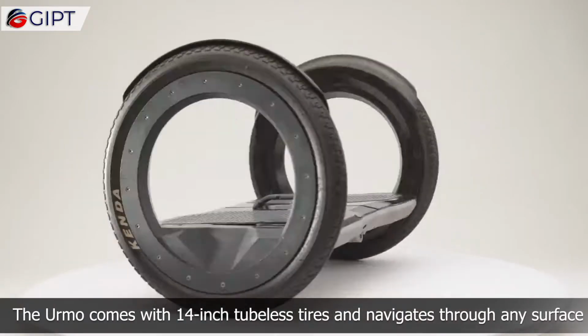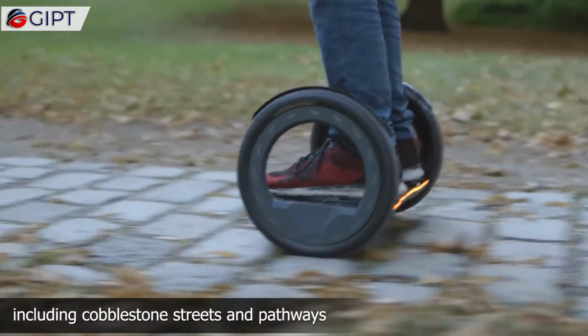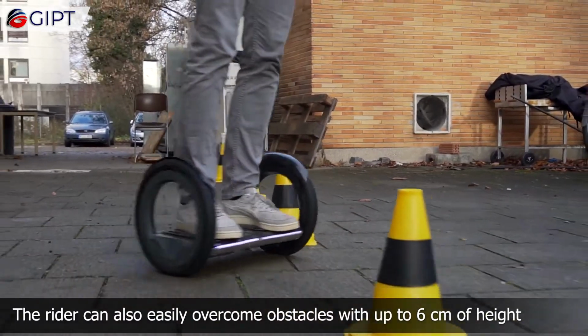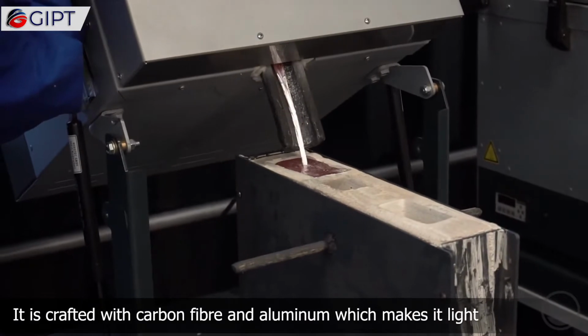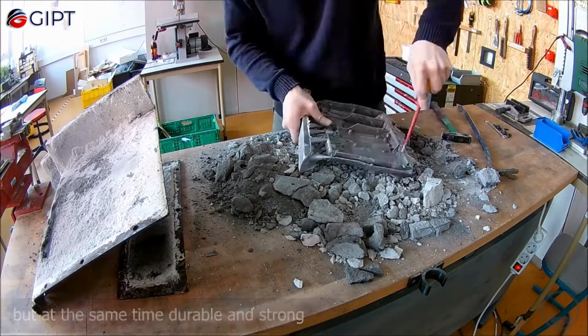The Urmo comes with 14-inch tubeless tires and navigates through any surface, including cobblestone streets and pathways. The rider can also easily overcome obstacles with up to 6 centimeters of height. It is crafted with carbon fiber and aluminium, which makes it light, but at the same time, durable and strong.